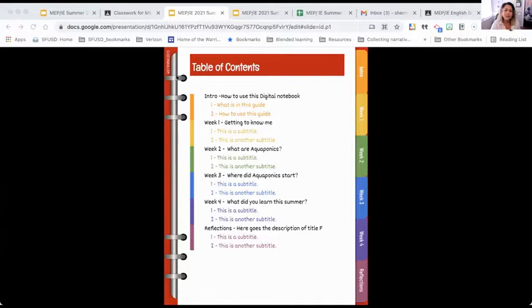This is their table of contents. Every week they have a goal or an objective. The first week we're getting to know them. They're learning about aquaponics. Where did they start? And then week 4 will be their wrap up. What did they learn this summer?